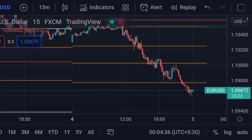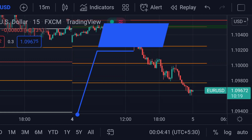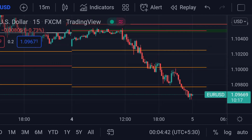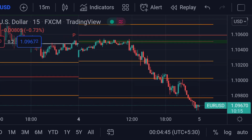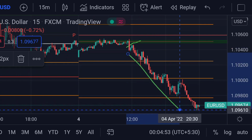Let's check out EURUSD important ranges as of today. Now it is trading at 1.09672, so it is very clear in the chart. Now the price is falling. The falling actually happened after the price went below this CPR, and after that the price sharply slumped down.